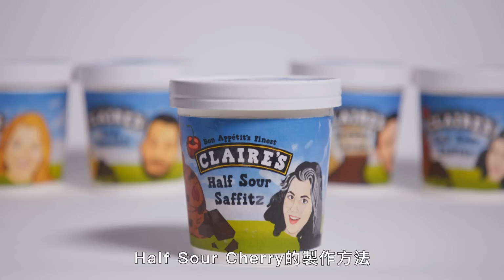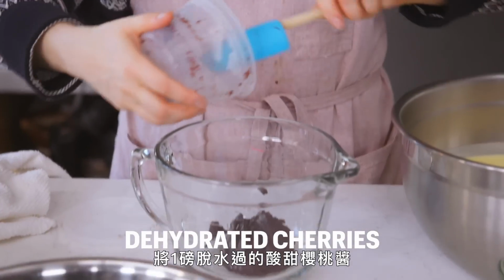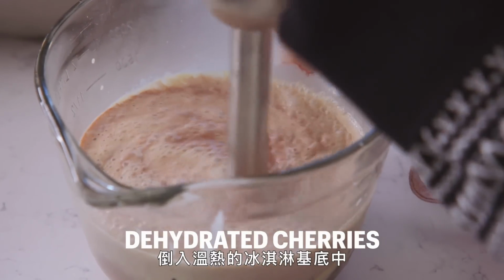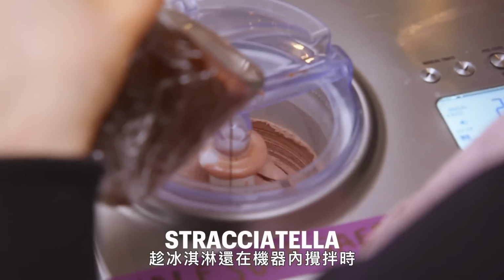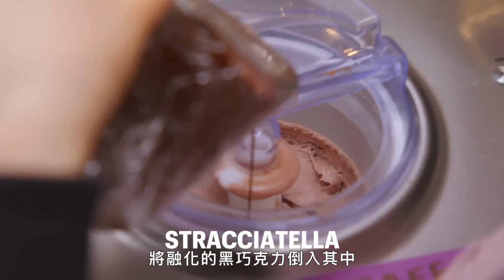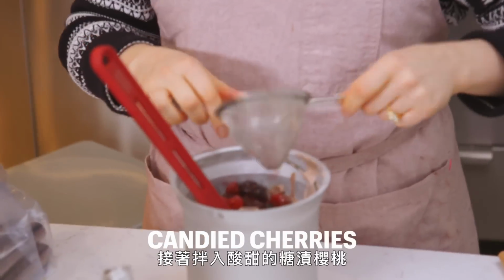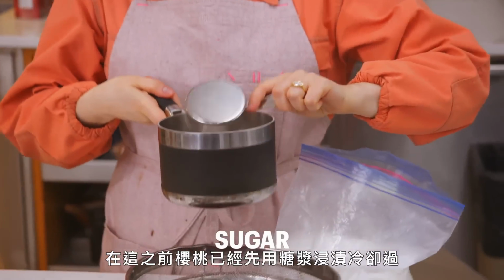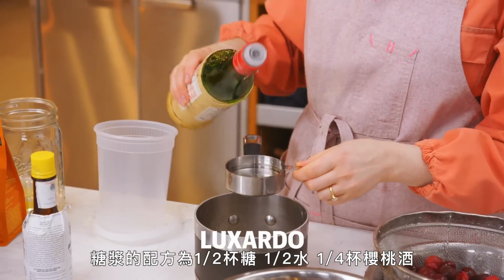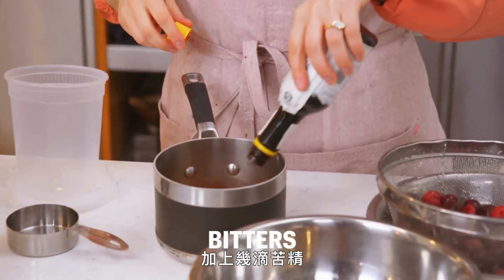To make half sour cherry, blend 1 pound of dehydrated blended sweet and sour cherry paste into the hot base until you have the desired concentration of cherry flavor. Stream melted dark chocolate into the ice cream while still in the machine, then fold in whole drained sweet and sour cherries that were simmered and cooled in a syrup made from a half cup of sugar, a half cup of water, a quarter cup Luxardo maraschino liqueur, and several dashes aromatic bitters.